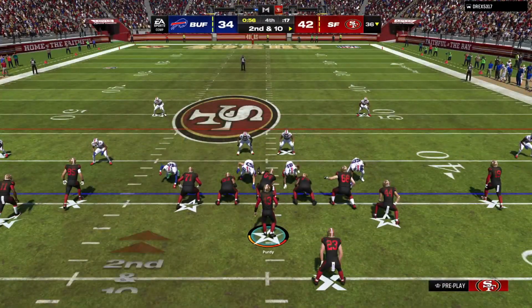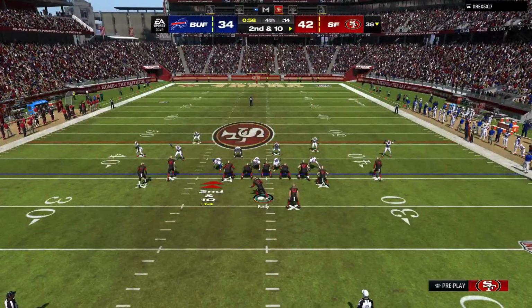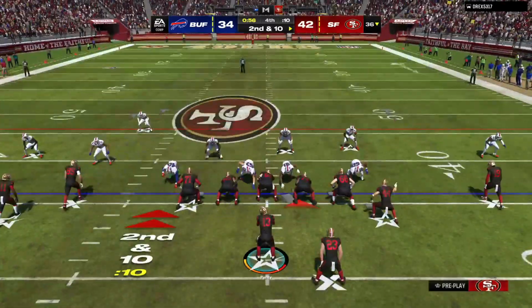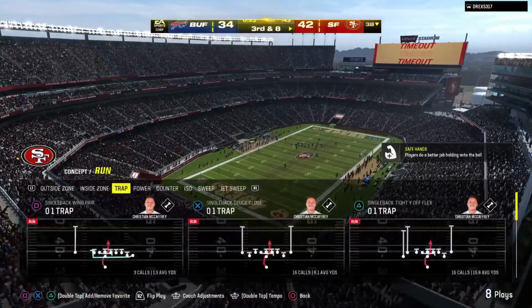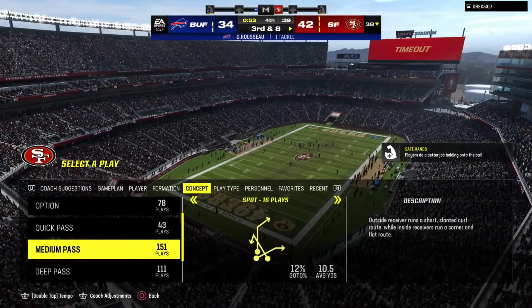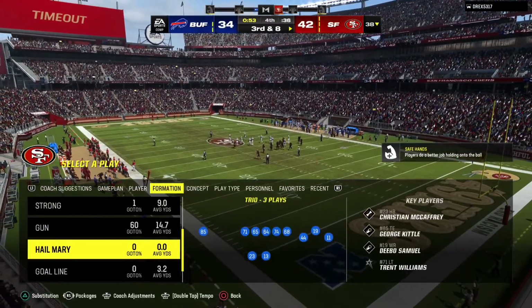Here's 2nd and 10. From the shotgun to McCaffrey. And this is why aggressive defense coordinators love to blitz. It wreaks havoc because they end up taking their attention to the blitzers, freed up the D lineman to make the play. Makes it 3rd and 8.